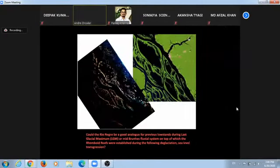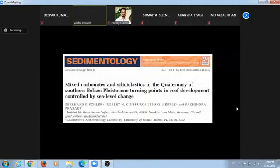to conclude here, I'm going to show you one more example back on our rhomboid reefs. In the case of the rhomboid reefs, Bob Ginsburg and my friend Eberhard Gischler published a paper in 2010, and this paper shows the interpretation of drilling of these rhomboid reefs. Yes. Mixed carbonate siliciclastics in the Quaternary of southern Belize: Pleistocene turning point in reef development controlled by sea level change.